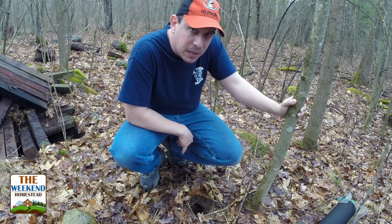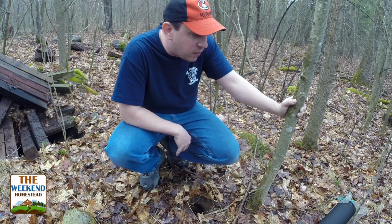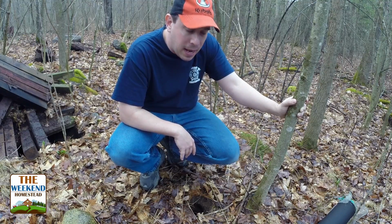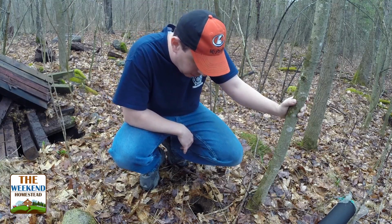I've had a couple of you email me about bringing a metal detector out here. I am going to bring a metal detector out here and start looking around. I found an old crowbar back in the woods over there, and something that looked kind of like an old rusted pan out over that way. So there's definitely something back in the woods here, but I don't know what it is.